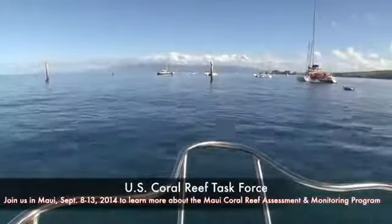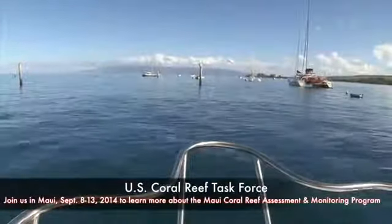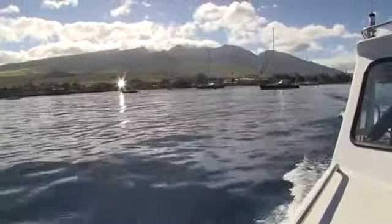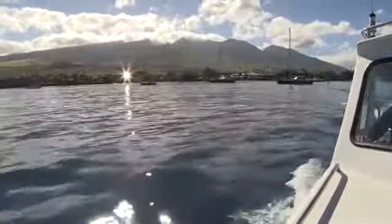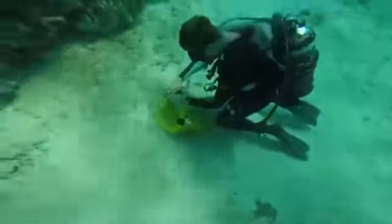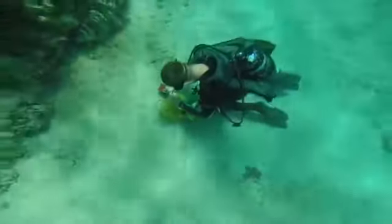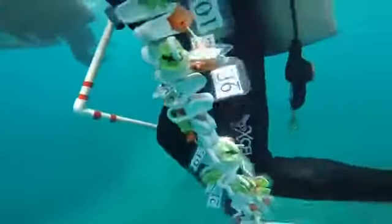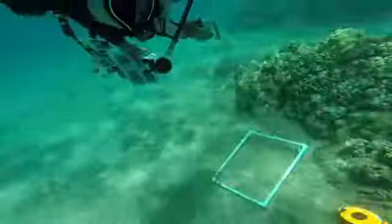CRAMP is actually a collaborative project with the University of Hawaii, and it stands for Coral Reef Assessment and Monitoring Program. What we do is we go back to the same section of reef year after year. We have a series of 10 random transects on the reef marked by pins, so we can go back to the same spot every year.